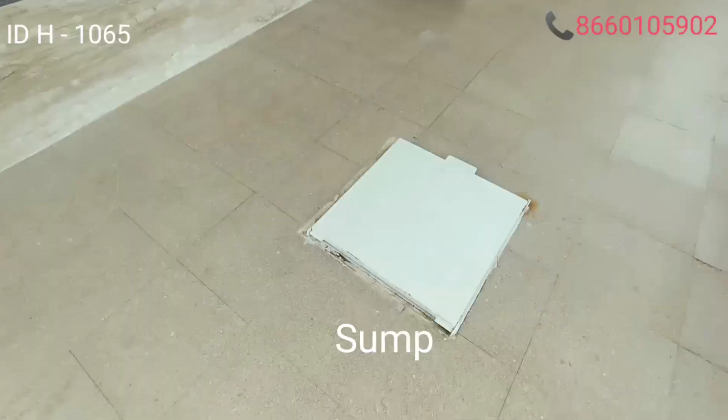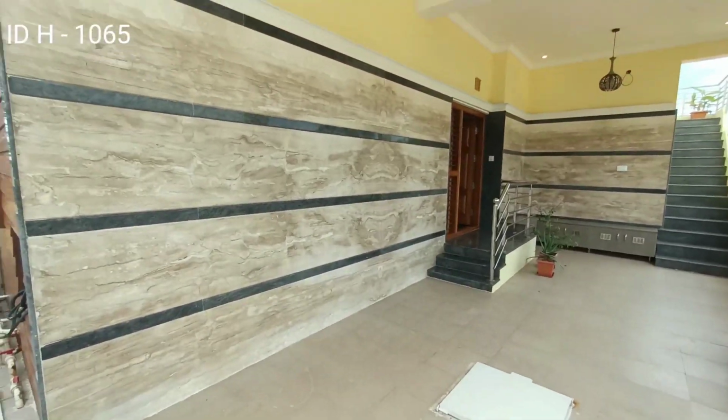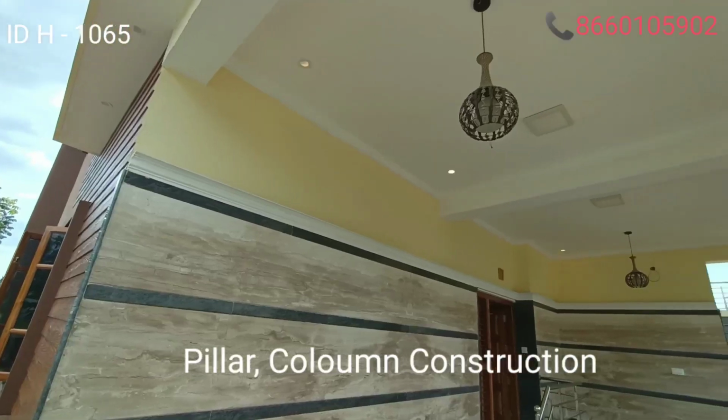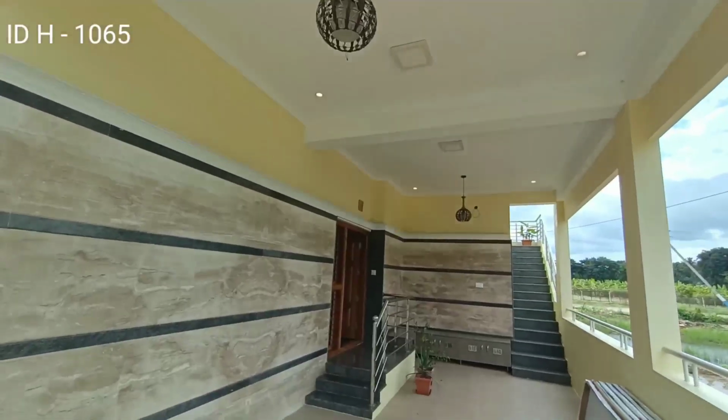So both storage, both water can be utilized actually. This gets a layout water also. So you can see the tiles, it is a pillar and column construction. So 40 by 60 spacious house.